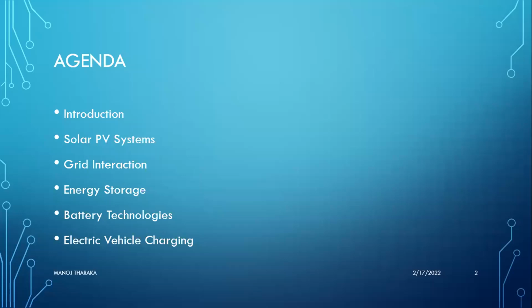So our agenda for today's session will be: I will give a brief introduction about the overall picture of this, and we will see what solar PV systems we are using and how we are going to interact with the grid with the integration of solar PV systems, and what energy storage terminologies are available, and how we are going to use these applications.